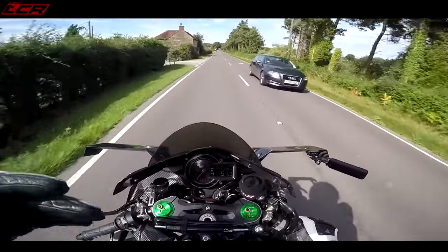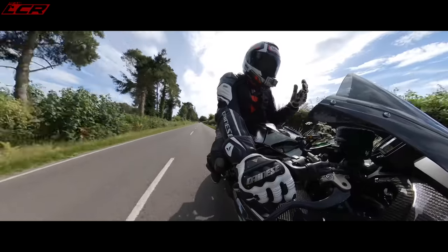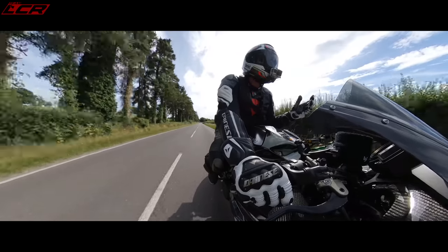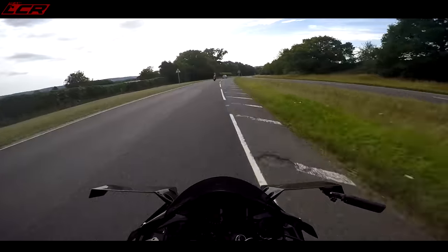But it's not bad. I think the whole bike feels quite aggressive now. I mean, it's a 250 horsepower bike. It's going to feel aggressive. It's going to be a handful.